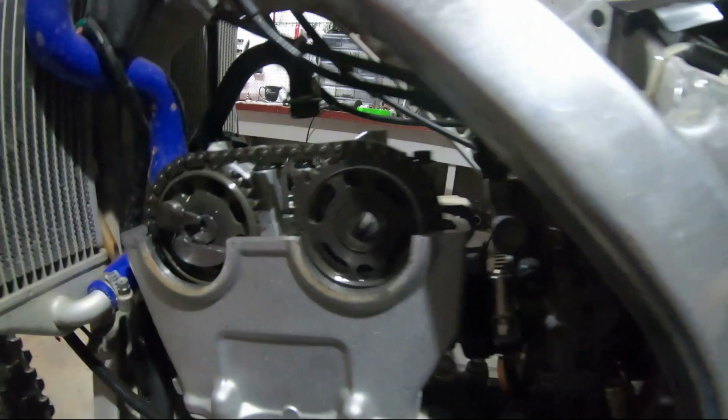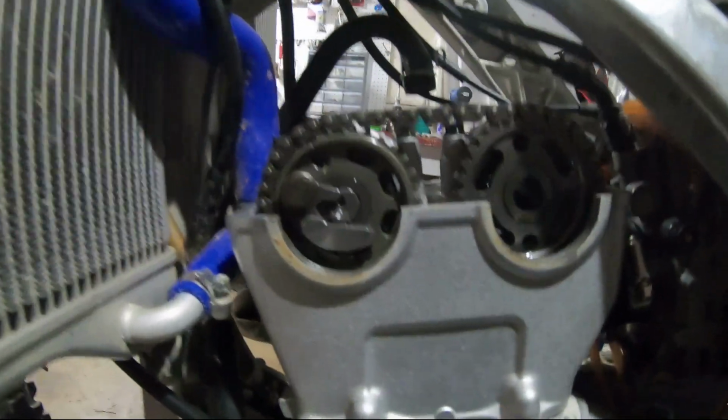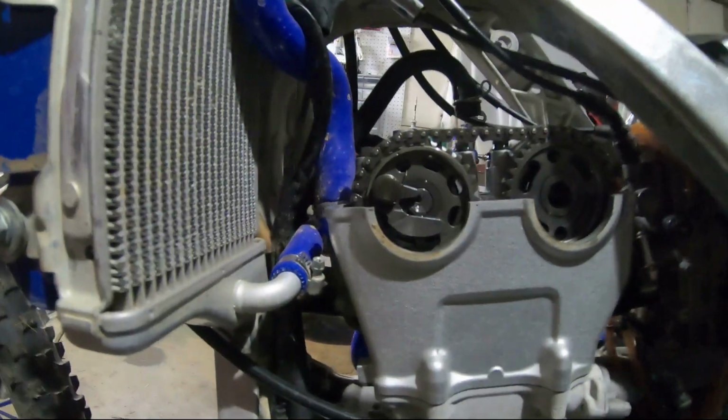Okay, so one thing I didn't notice a second ago is that right off the bat the motor's badly timed.